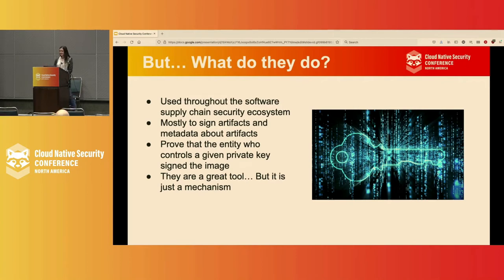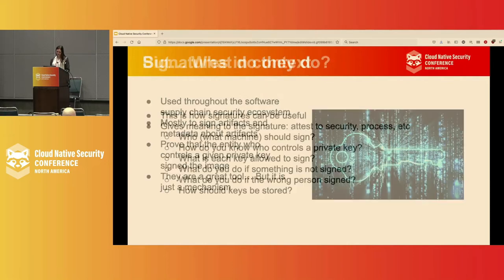But okay, so what does this actually mean for us making secure systems? The main guarantee that is given by a cryptographic signature is that at one point in time, some entity that controlled this private key decided to sign this message or this artifact. That's the only guarantee you really get. And you can do a lot of really powerful things with this mechanism, but on its own, it doesn't have a lot of semantic meaning by itself.